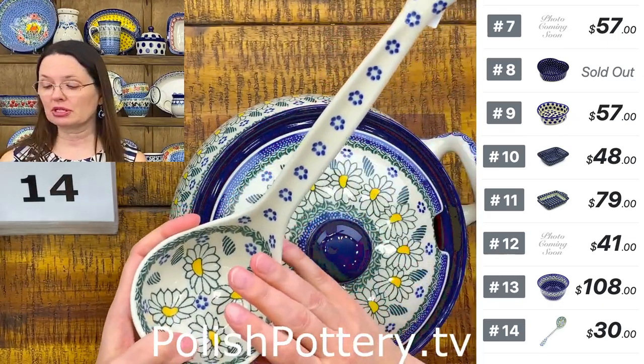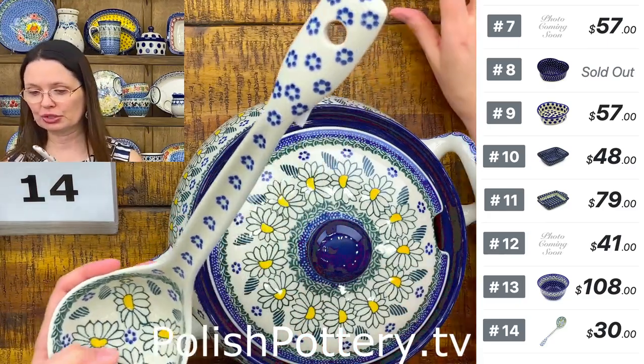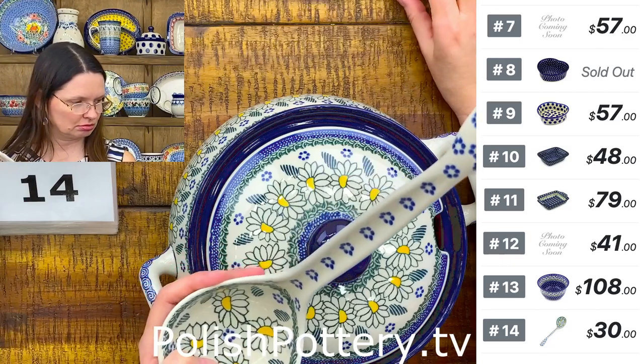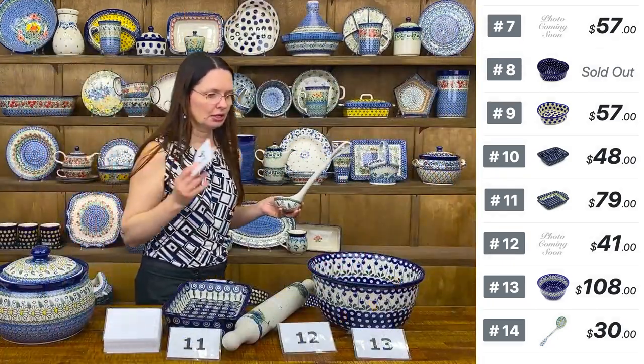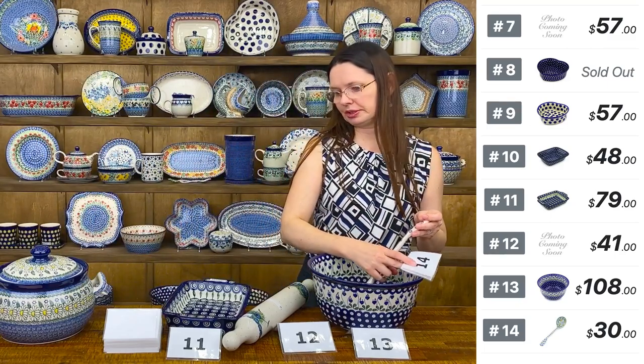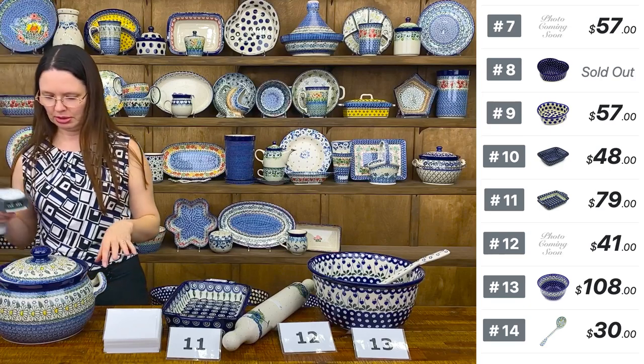So the ladle from Ceramica Artystyczna with Crazy Daisy is 12.5 long. You can hang it if you want to. And that's going to be number, what's the number? 14. Number 14. And I'm going to probably clean. There's no room for the big tureen.